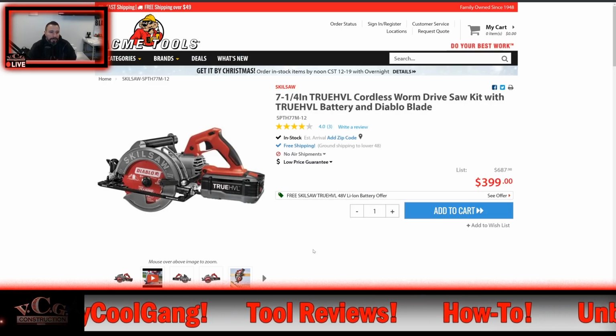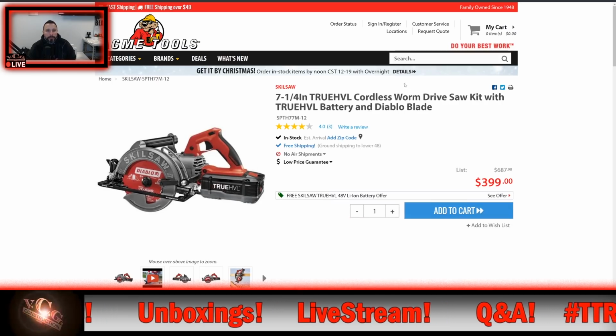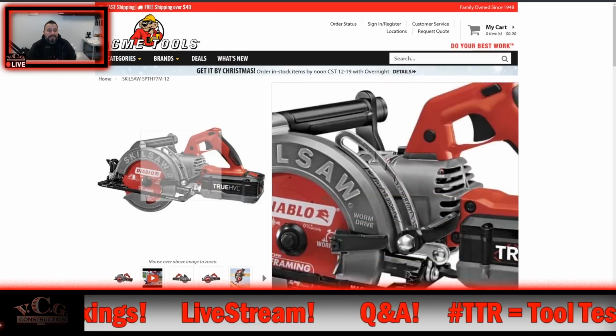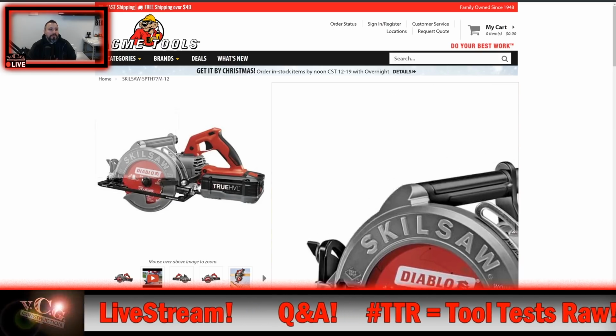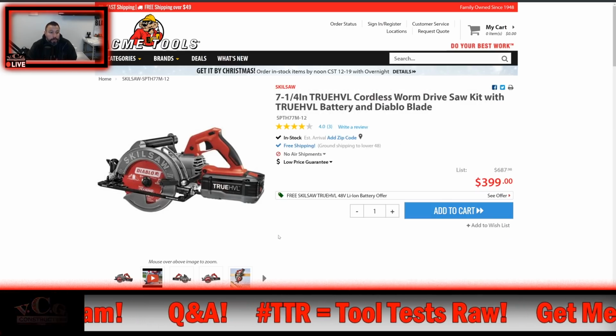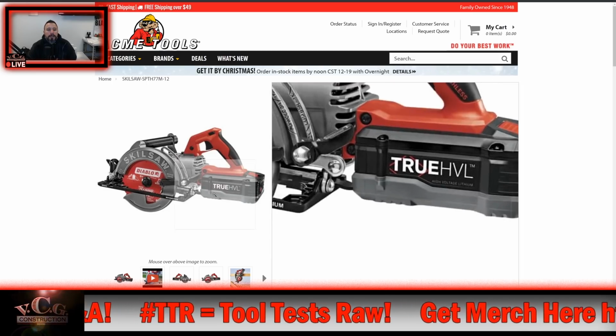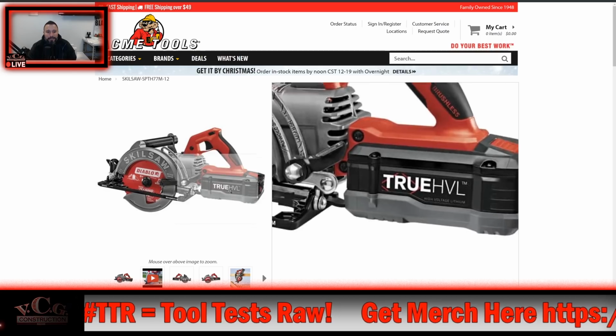It's fast performing. I wish I could baffle you with a whole bunch of crazy specifications, but the reality is that this is the worm drive Skill Saw that has pretty much built America, right? That's what they say. Skill Saw is the saw that built America. But instead of having a cord, it now has a battery.